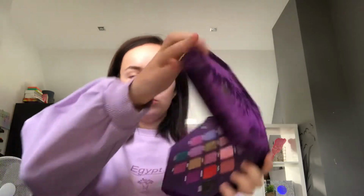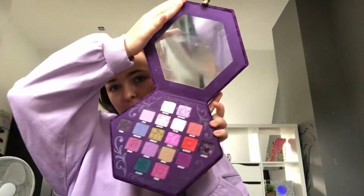But today we are diving into the purple, and of course the theme and the palette for the purple is this beautiful palette of Jeffree Star. I'm in love with this palette. The packaging is, I guess, my favorite palette till now. It's very bougie and I feel like very luxurious holding this motherfucker.